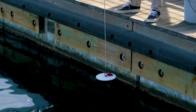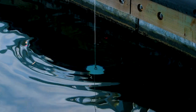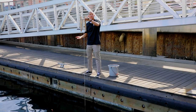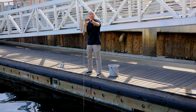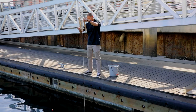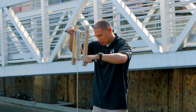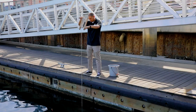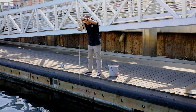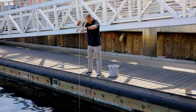So I'm gonna lower the disc down to where I cannot see it. Once I cannot see it, then I'm gonna raise it up and I'm gonna measure that measurement. That's gonna tell me the clarity of the water by depth. So here we have 5 feet, 10 feet, and I can still see the disc. I'm looking down, I still see it.